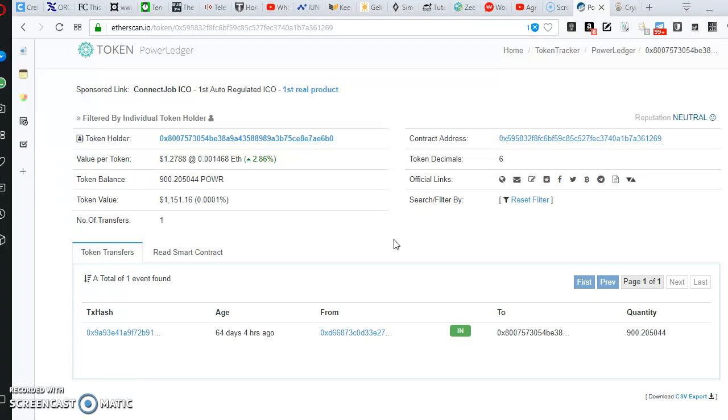Because when you want to send your money to the ICO page, you don't just send your money from any kind of wallet. You want to send your money from a particular kind of wallet. And it is specified most times on the company's website or white paper.